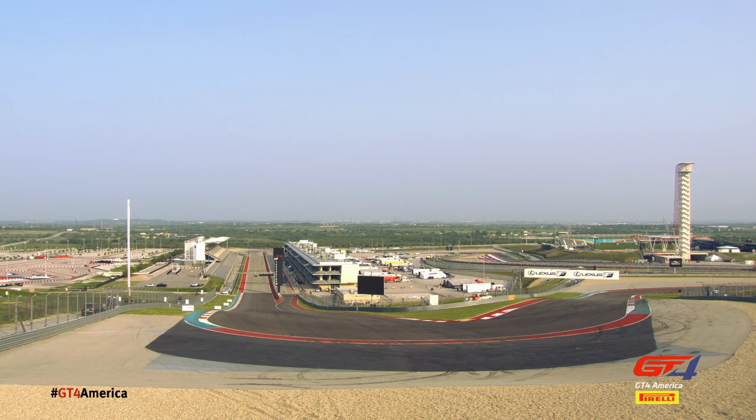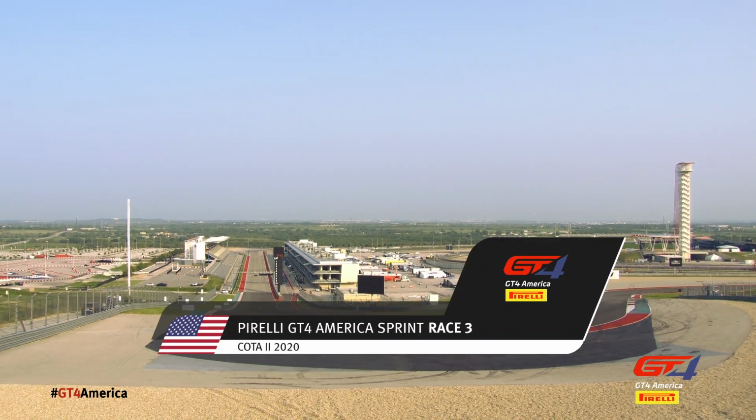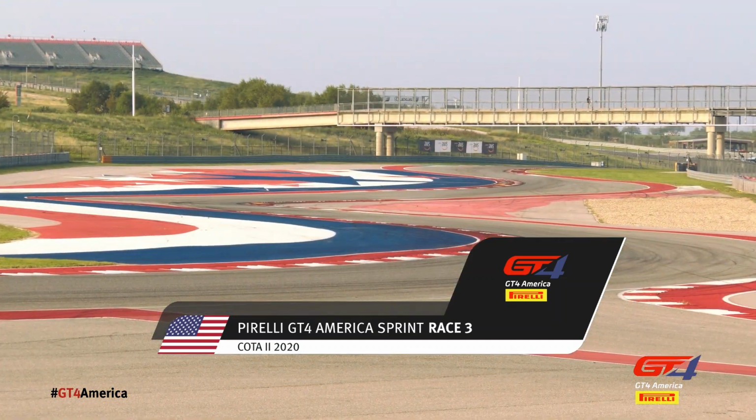A delightfully cool morning here at Circuit of the Americas, just outside of legendary Austin, Texas, as we are getting set for the third race of a very busy weekend in Pirelli GT4 America Sprint Competition, the 14th round of the championship about to unfold at this mesmerizing venue.